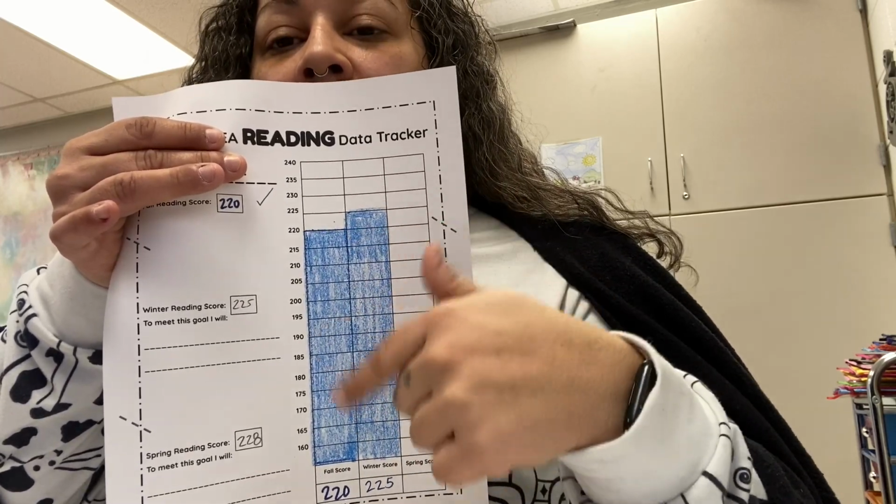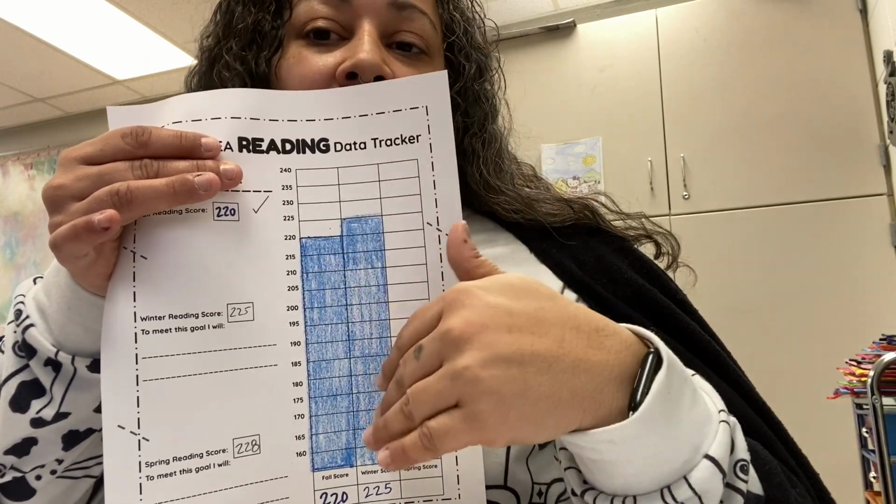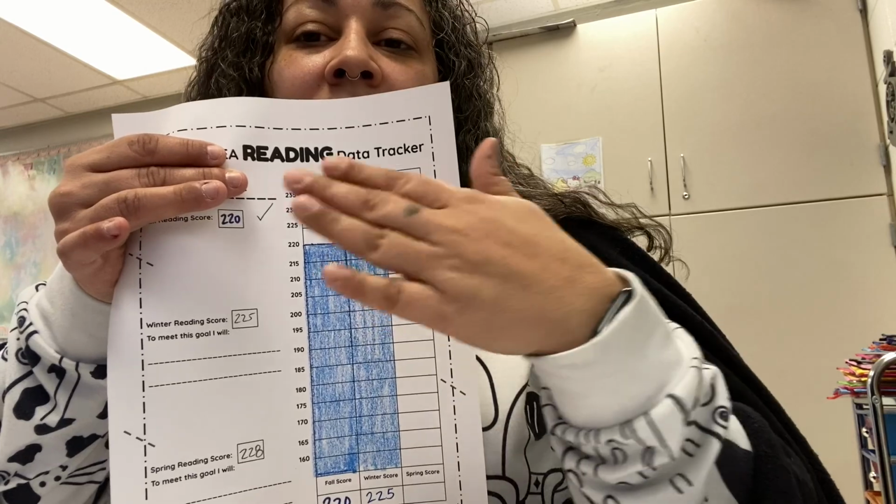Even though it's only 5 points, visually they see it looks like it's made some growth. And so they can also see their progress. And I think that this graph helps more than just seeing and learning the numbers. So that's kind of what I used really quickly with them to have them gauge where they are. And then of course I also pull up the student profile on MAP.